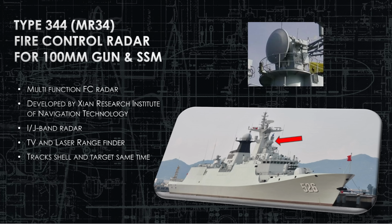This will track the shell and the target at the same time, which is kind of neat. So if the shell misses the target by whatever offset, it will auto-correct for the next shell. So the lead time, or the lead of the shell, gets more and more accurate after the first shell.